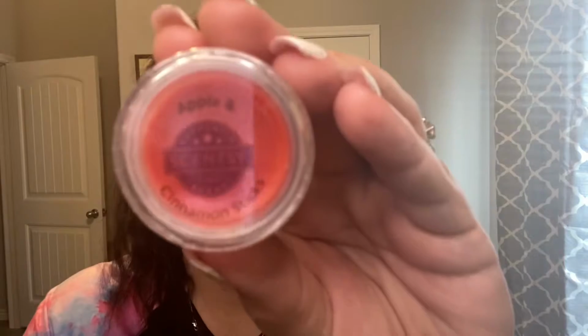So first up on our list, I have to grab my little testers way back in the back, is apples and cinnamon sticks. And friends, that's exactly what it is. This is a bestseller. I know if you love it, you love it. If you hate it, you hate it. I love this scent. Apples and cinnamon sticks smells just like the name. Okay, let's keep it going.